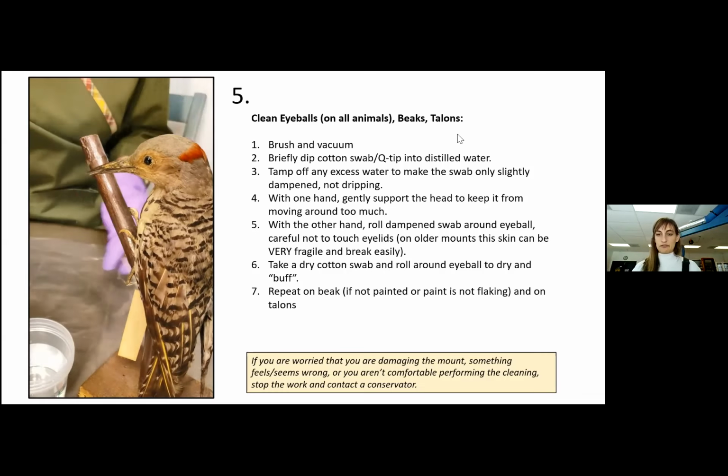And then finally, for cleaning antlers, horns, and wooden bases, those hard materials, especially for mammals: first, you want to brush and vacuum, and then you can take your cosmetic sponges and wipe them using steady pressure. I like to wipe in one direction because you're not scrubbing the surface, you're just wiping it.